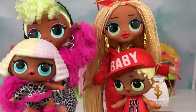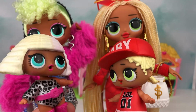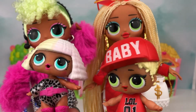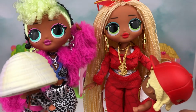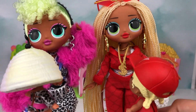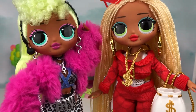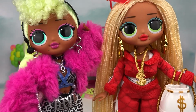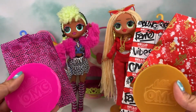OMG! Check out my sister's outfit. We match! Isn't it awesome? Yeah, totally! Oh, speaking about outfits, we have something special for them. Hey sis, we have a special present for you. Presents? We love presents. Oh, you guys are so sweet. Thank you so much. This one for Big Sis Swag and this one for Big Sis Lady Diva.